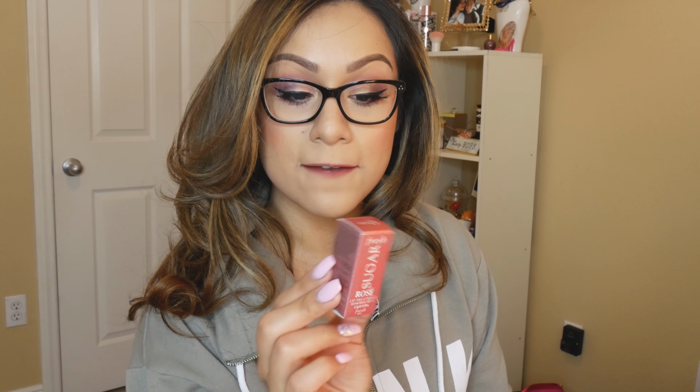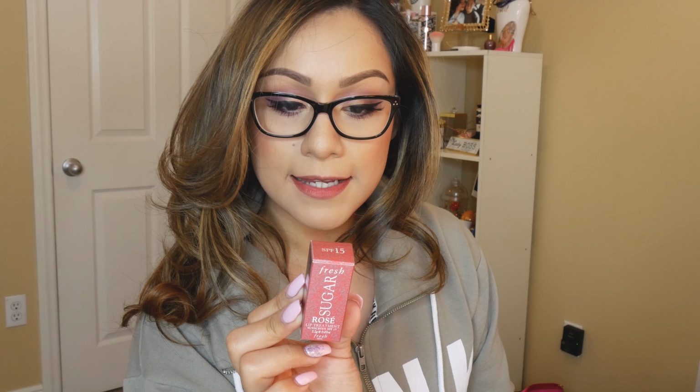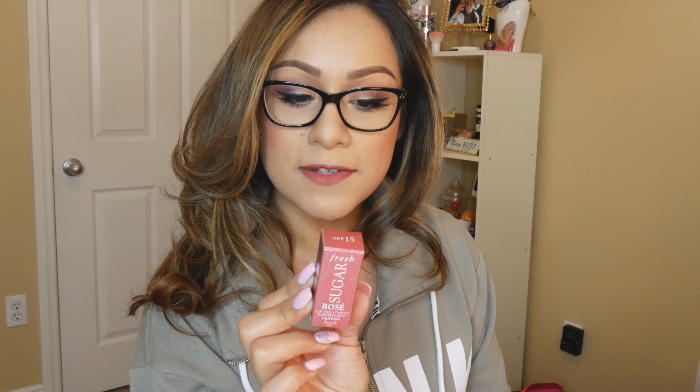Ooh, okay, so this is by Fresh. It is the Sugar Rosé. Ooh, rosé, girl, you know I like my rosé. Lip treatment, sunscreen, SPF 15. It says that it protects and smooths the lips while leaving a rosy tint, offering sheer coverage or buildable color. It's the perfect partner to our popular sugar lip treatment.